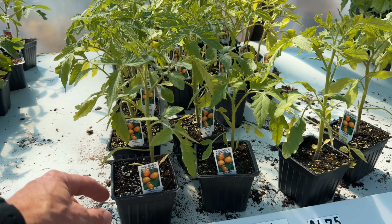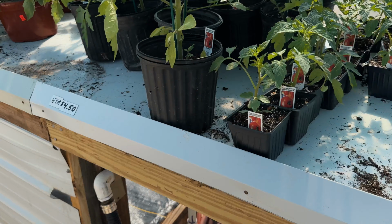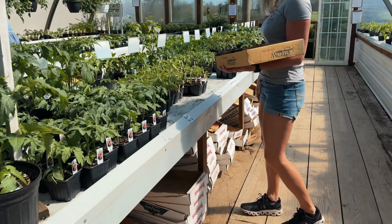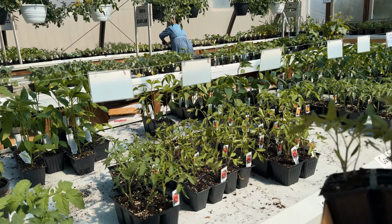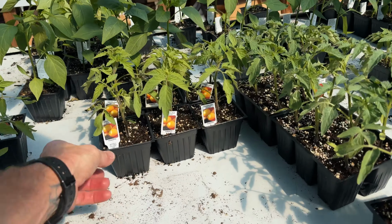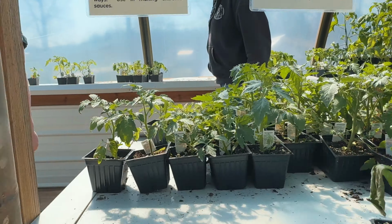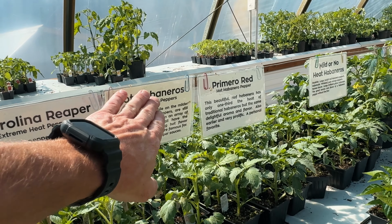Here's the little breakfast ones I like. The little tomatoes. Tomatoes. The four pack of Romas. You got more? I just picked out Romas. Okay, they got a four pack. It's Carolina Golds. Trinidad Scorpion. Second hot. That's hot. I mean, I'm like right here.